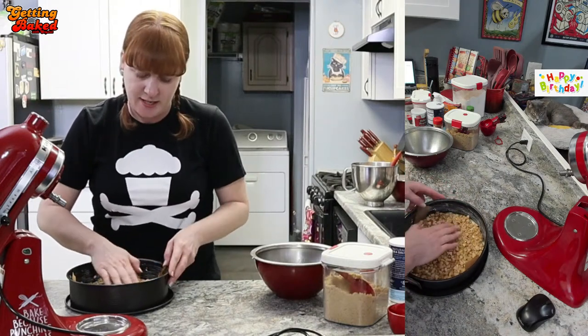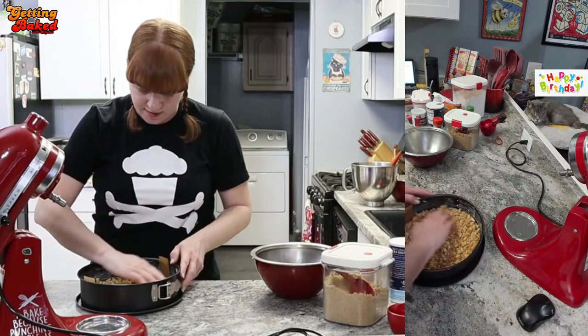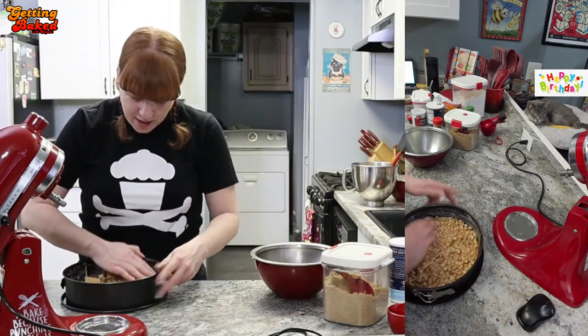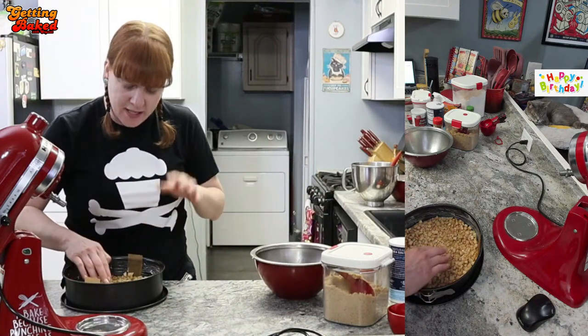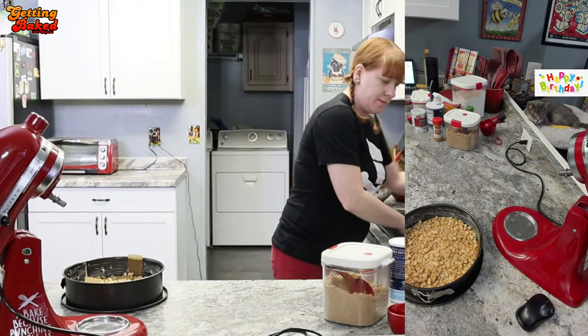I like my cake in the coffee cake, crumb cake variety more so than a frosted cake. So just kind of spread that on there. And then you want to add about a cup of your crumble topping on top of this. That's got butter in it. That's going to melt. It's going to soften everything up. It's going to be amazing.